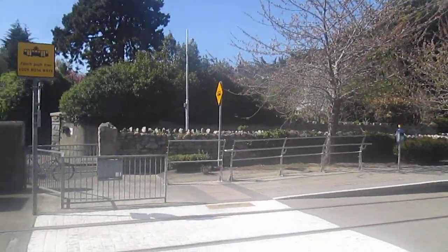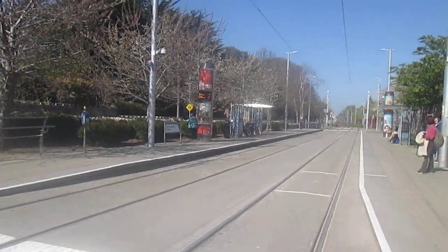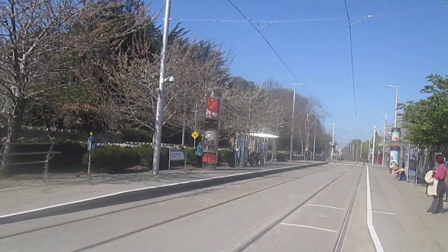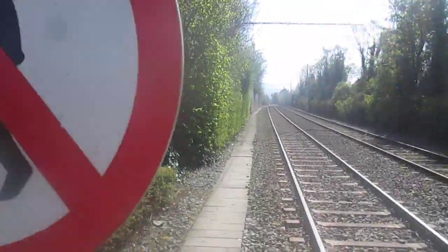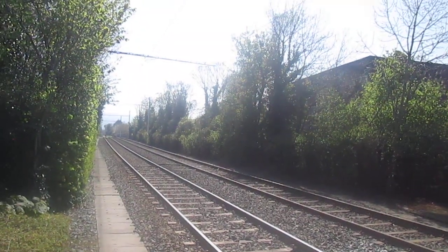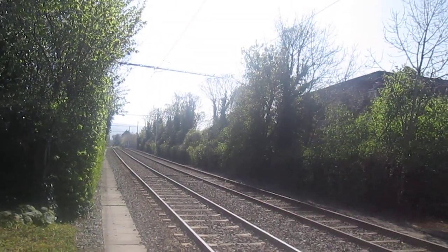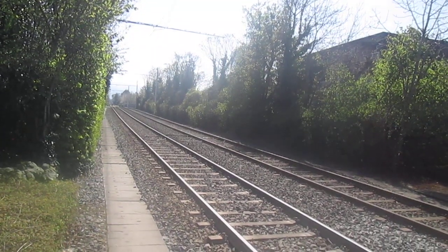So we're at Milltown now, Milltown LUAS stop. This is open since June 30th, 2004. But right behind me is the location of the original station, opened in May 1860.